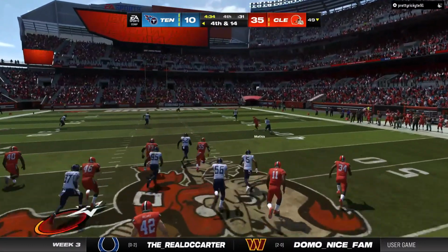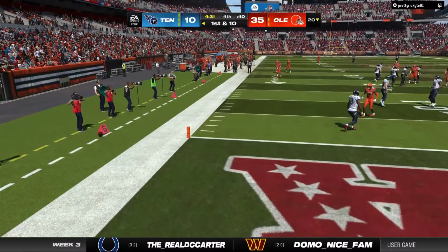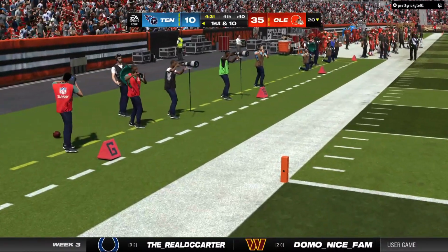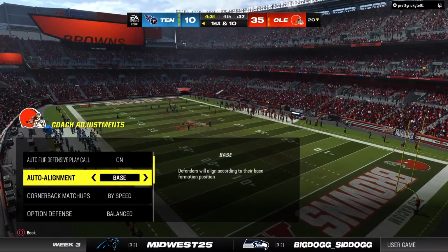On 4th down, the punt team is on as this is sent away. And that is much too long. That's into the end zone for a touchback, at their own 20-yard line.